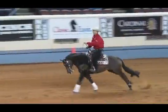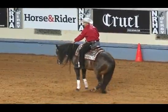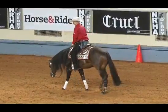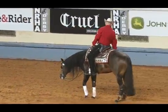We'll see what he does on his last stop here as you watch him run down there and build speed to that stop. The horse hauled out, raised his head just a little bit. Won't really be a big deduction, but it doesn't help that overall maneuver evaluation. Thank you, Tyson, and Mr. Electric Spark.